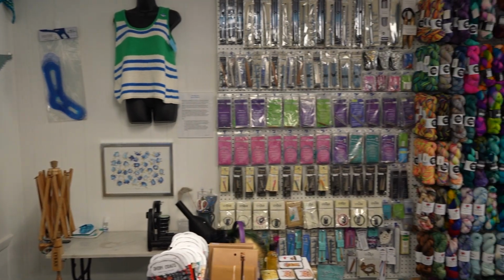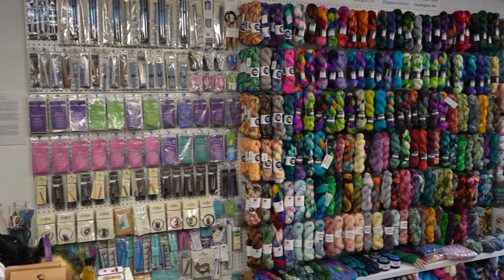So Natalie, this is probably our customer's favorite part of the shop. Below is a little bit of our fingering weight yarns and some sport weight, but we have 6 indie dyers from Glasgow, Scotland, Kentucky, Ohio, and West Virginia.